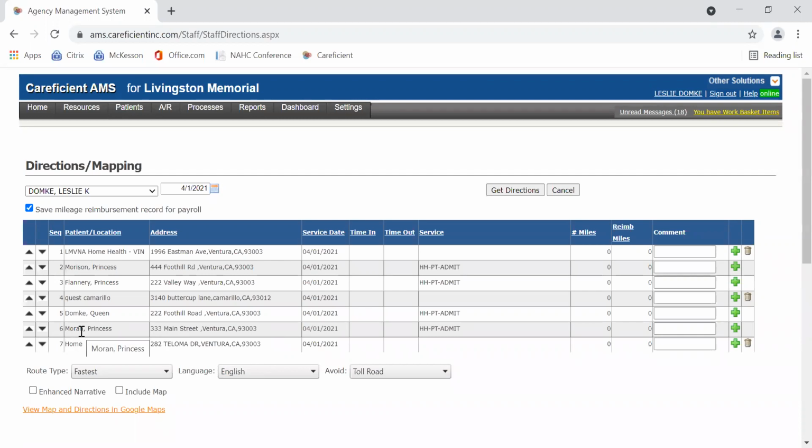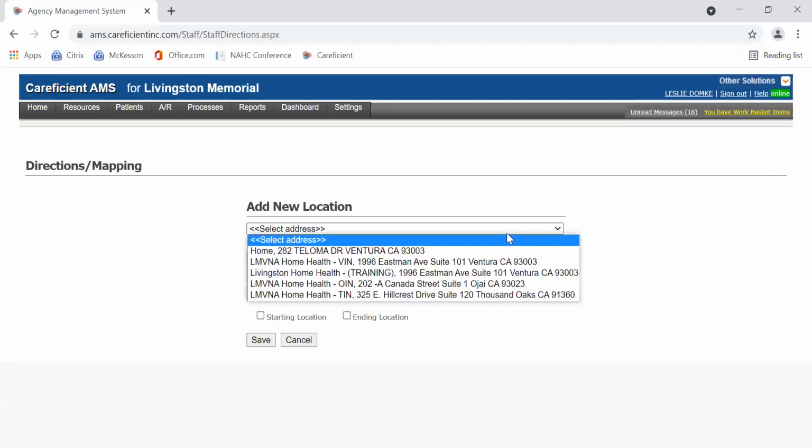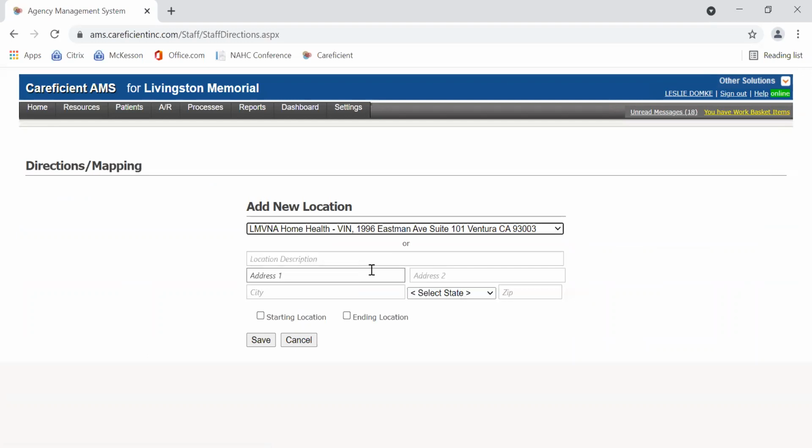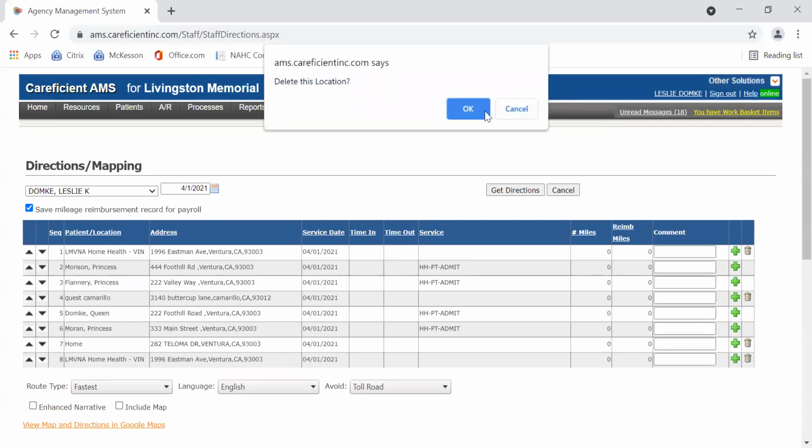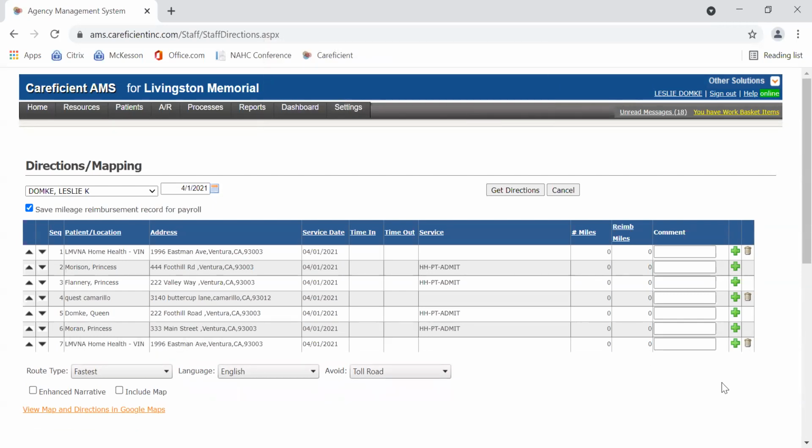If you went to the office and finished your day, you would go in here. You would choose the office. And then you would mark it your ending location and save it. Now it's gonna put that as last. So I didn't go to my home. I'm gonna trash can and throw that away. So that's gone. Okay, so I started in the office and I ended in the office.